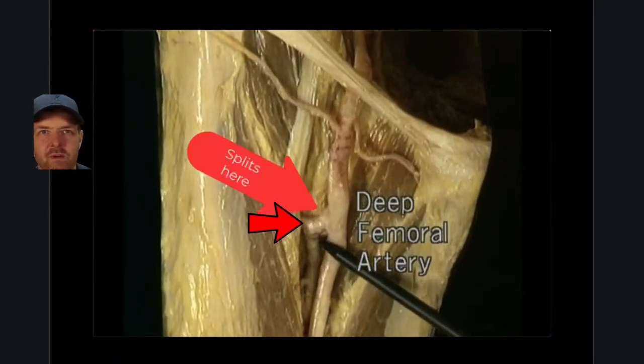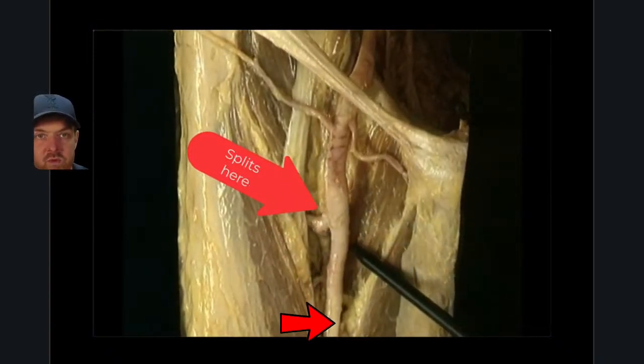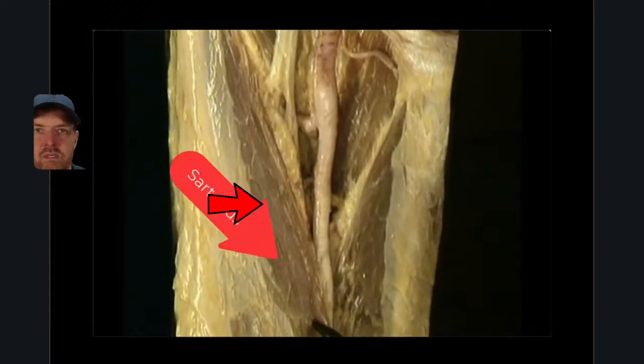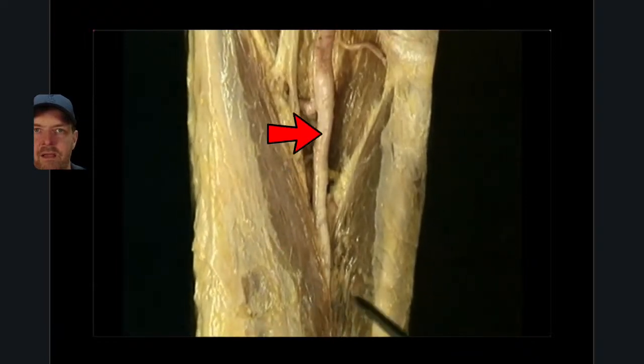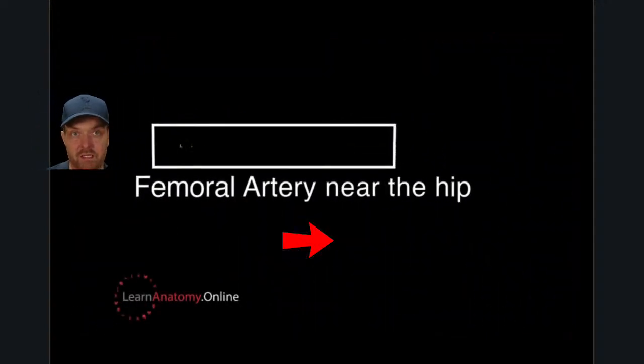Okay, that's your deep femoral artery. Yeah, so this one will carry on down towards the knee. This one will go deep towards the hip joint. So sartorius just there. And then there it goes down there. Okay, so that's where we left it when we were looking at the knee.